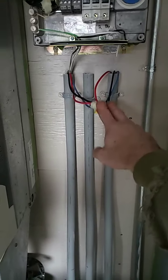So the electrician was here yesterday and he removed the slow start from the system. He hooked the electric motor up direct drive to the electricity. So when we start it up, it's full power all the way. And hopefully that makes the sweep kick on.